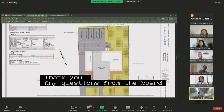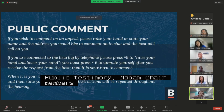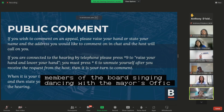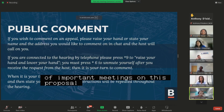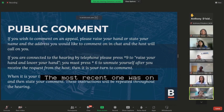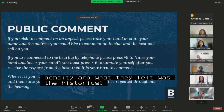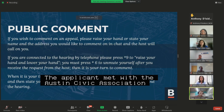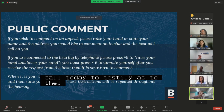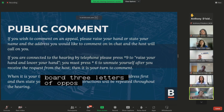Madam Chair, members of the board, Siggy Johnson with the Mayor's Office of Neighborhood Services. The Office of Neighborhood Services held a number of abutters meetings on this proposal. The most recent one was on April 5th, 2023, where abutters had a number of questions the applicant answered. One abutter expressed opposition based on density and what they felt was the historical character of the home. The applicant met with the Alston Civic Association. Their president should be on the call today to testify as to their stance in just a moment. Our office received and forwarded to the board 3 letters of opposition, and we wish to defer to the judgment of the board at this time. Thank you.